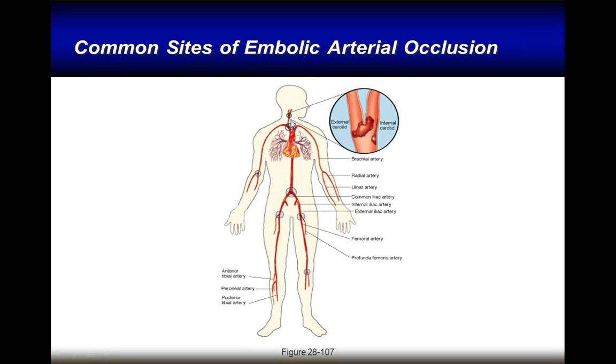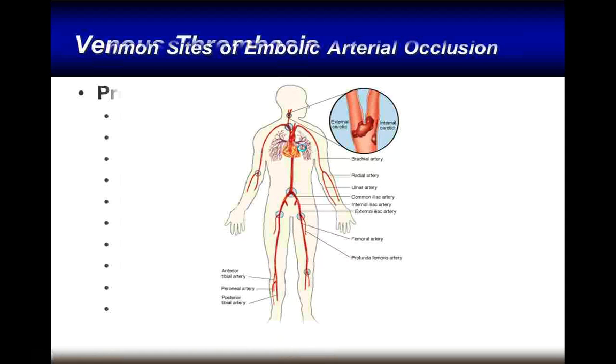Of course, if we get it up into the carotid arteries, if we occlude the carotid arteries, what do they develop? Stroke, TIAs, all that stuff. If they have stuff down in the DVTs, they can have problems with the legs. If it gets into the lungs, of course, that's the pulmonary embolisms and death.